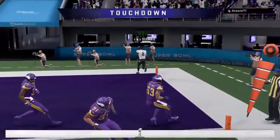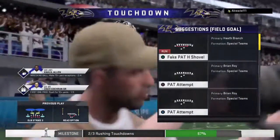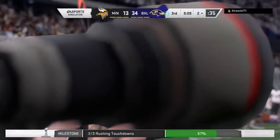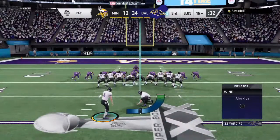And he is into the end zone for a Baltimore touchdown. It's their quarterback with his third touchdown of this Super Bowl as the Ravens push further out in front.